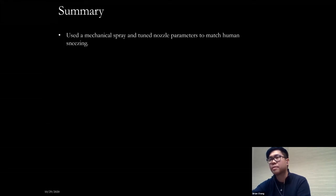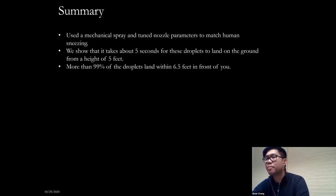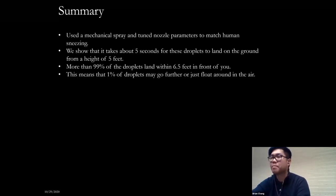So in summary, we used a mechanical spray and really tuned this spray to match a human sneeze. And we show that it takes about 5 seconds for these droplets to land on the ground from a height of 1.5 meters, which is about 5 feet. And more than 99% of these droplets land within the 2-meter range in front of you, or 6.5 feet in front of you, meaning that 1% of these droplets end up floating around in there or might go further than 2 meters.